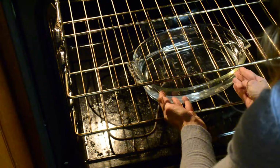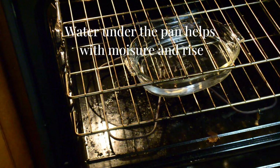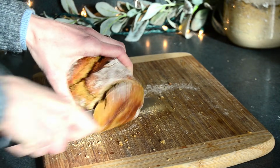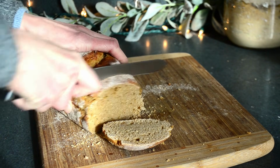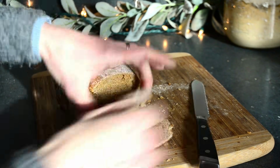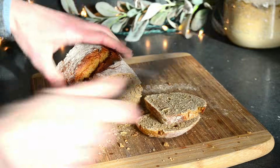When I do fold it at the beginning and end of rising time, I flour the counter, but then I also use the trick of wetting my fingers. And this helps it not to get stickiness all over my hands, and it kind of stays together a lot better too. Try it, it works.